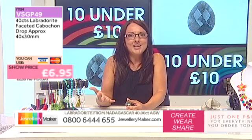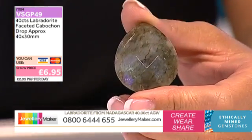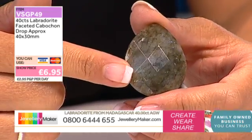Do you know what? Let's be honest here, jewellery making friends. £9.95, wouldn't that be a ridiculous price tag for 40 carats of Labradorite? But we've decided that actually we want to make some new friends. So we're going to take it down to £6.95.